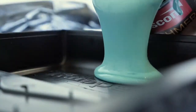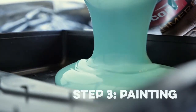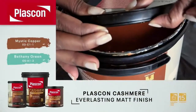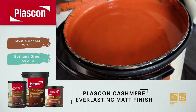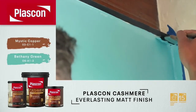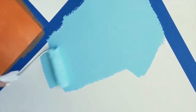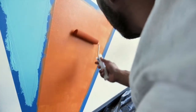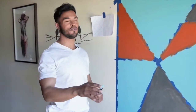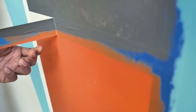You're going to pour your paint into a painter's tray. We're using a small roller here so we have more control. Then for the corners, you want to use a brush so you don't go over your shapes. And then, as simple as that, you can move on to your next colors. And of course, don't forget to wait to dry for 24 hours before applying your second coat. So once your second coat has been applied, you want to wait for it to dry before then revealing what your geometric masterpiece is going to look like.